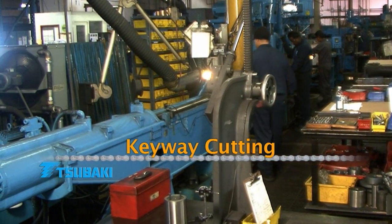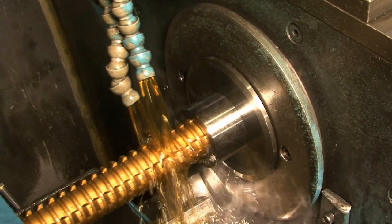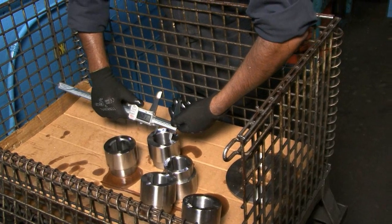Here we have two more pull broaches. They're larger ones, with much larger tooling and more power for the larger bores, larger keyways, and larger splines.